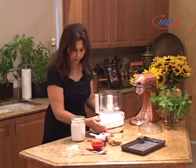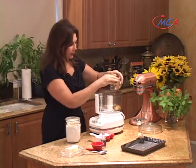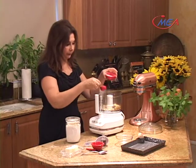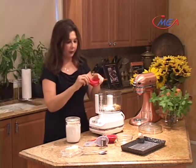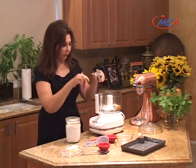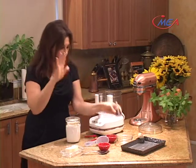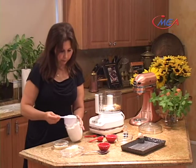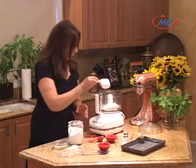Now we will make the dough. For this recipe, I have 1 cup of whole blanched almonds that will go in the mix. 2 tablespoons of sugar. 1/4 teaspoon of salt. 1/4 teaspoon of almond extract. It's really concentrated. You don't want to use more than 1/4 of a teaspoon. And 1 cup of all-purpose flour. It's perfect.